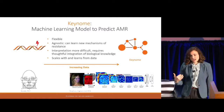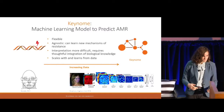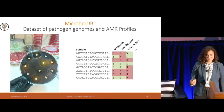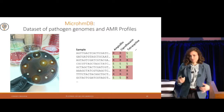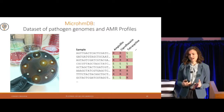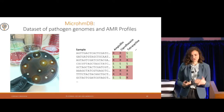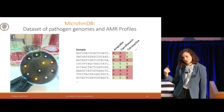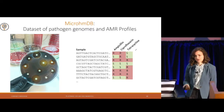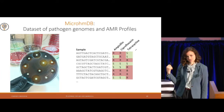And of course, in order to do that, you need a large data set in order to be able to actually learn those features. So in order to develop that data, we have been creating a large database called MicrobeDB. We've been collecting many clinical isolates, sequencing their genomes, and entering them into our data set, which consists of the genomic sequences of the pathogens matched with their antibiotic resistance pattern. And so our algorithm, Kenome, is able to learn from this data set such that when it sees a new genomic sequence, which it's never seen before, it tries to predict its antibiotic resistance pattern.